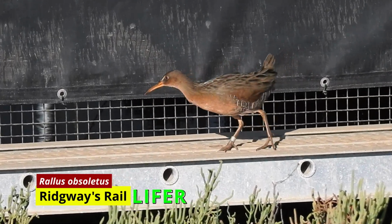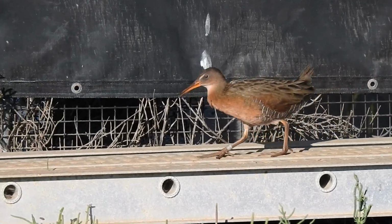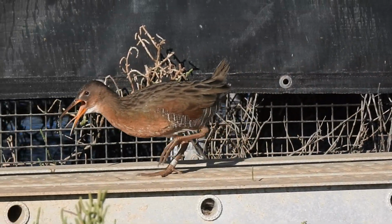Just picked up an unexpected lifer out here. A bird was chased out by a rabbit, by some type of rabbit species, and I got my camera up on it, and it turns out that it's my lifer Ridgway's rail. Was not expecting that bird at all. I cannot believe we got that bird. That bird is absolutely incredible. Super elusive. Don't really get rails on camera.